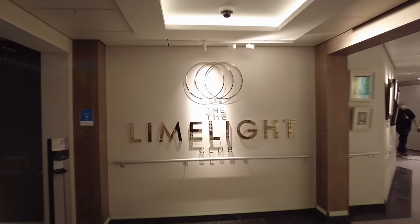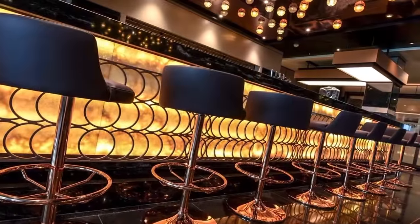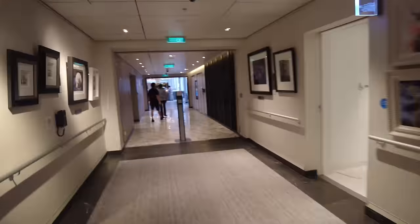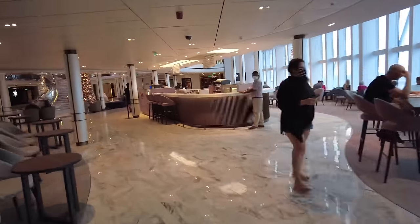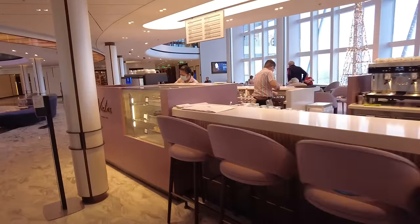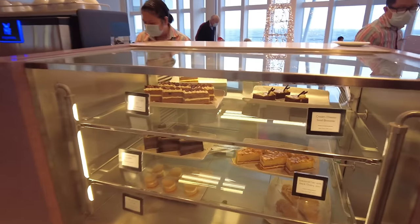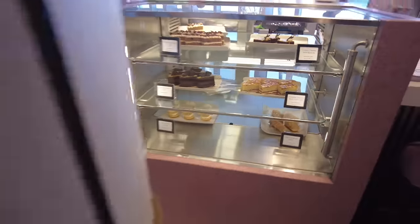This is the Limelight Club, a premium venue costing £25 per person, combining entertainment with a three-course meal. This is Vistas, an Italian-style coffee bar serving hot chocolates, coffees and 12 different types of tea. Incredible desserts and pastries can also be purchased here for around £1.75, created by French pâtissier Eric Lanlard.